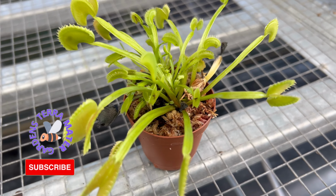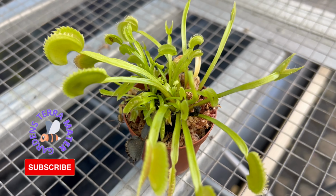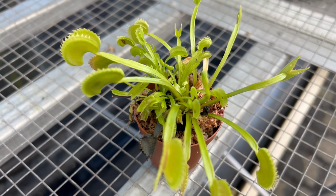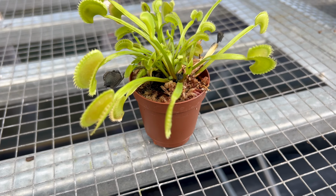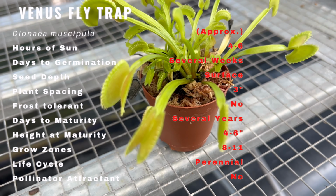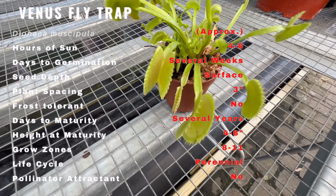The Venus flytrap is a carnivorous plant that is native to the wetlands of the southeastern United States, specifically in North Carolina and South Carolina. The plant was first discovered and documented by Europeans in the late 18th century, but has been used by Native American communities for medicinal purposes for centuries prior.